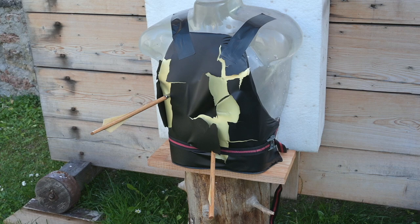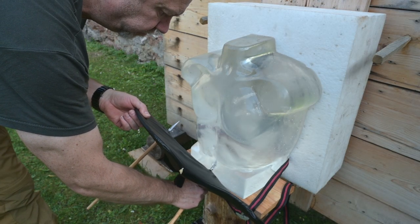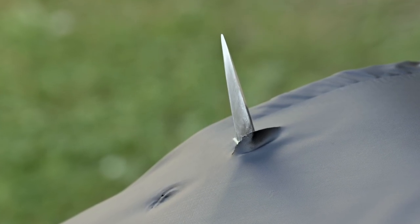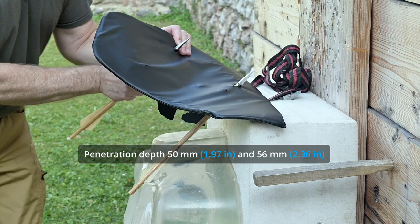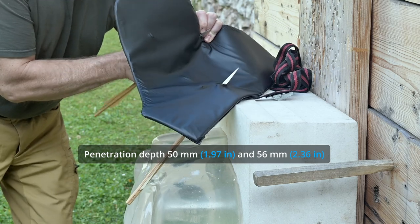Only two of the six bolts shot were able to penetrate the 28 layers of the soft ballistic package. These were the two bolts with the needle bodkin head. In each case, it was able to cut and displace the textile fibers until they became stuck in the area of the socket. The penetration depth was once 50 and once 56 millimeters.